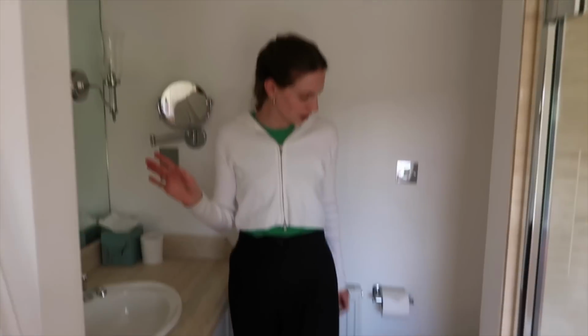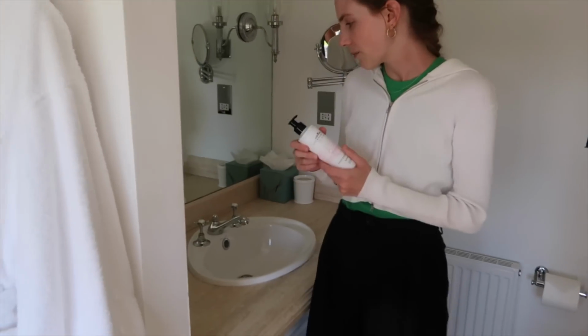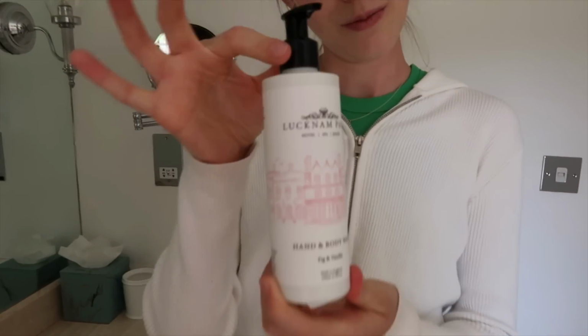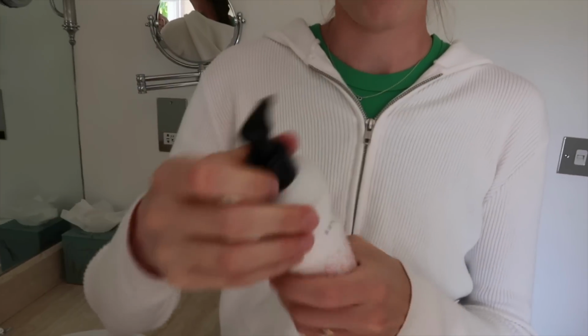Little mirror station. I'll do some inserts. This is Lucknow Park's very own body products. Let's smell it. Delicious. Oh, that's really nice. It smells really good. Like a good yogurt. Could guzzle that down. A vanity kit. You're so vain. A bit lacking on the vanity kit. I've had better vanity kits in my time. I've got really crusty ears.